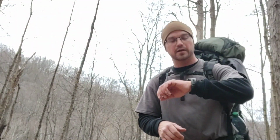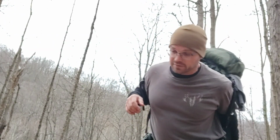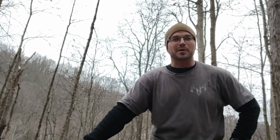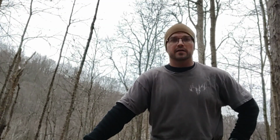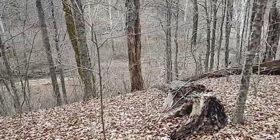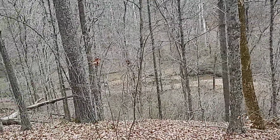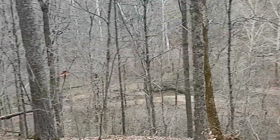All right, it is 4:07, so I'm just about bingo on daylight. Sunset's at 5, and in the hills, especially in the woods, that means sunset is probably going to be in the next half hour. So I think about as good a spot as I'm going to get right here at the bottom of this hill. So, all right, I'm going to start setting up camp. Well, hot dog, right down there, the river, pretty steep ravine there.